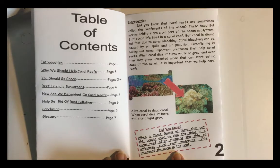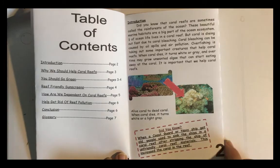Did you know when a Coast Guard or Navy ship got old, people used to sink the ships in a coral reef after stripping the ship of unfriendly coral reef materials? This increased coral in the reef.